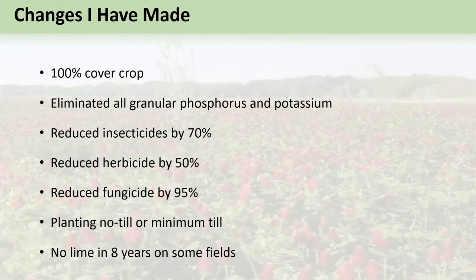And the changes I've made over the past 9 years, I'm into my ninth year right now. The cover crop that I'm going to plant this year is my ninth cover crop, 100% cover crop on every acre. I've eliminated all granular phosphorus and potassium. I haven't put any out in 6-7 years now.